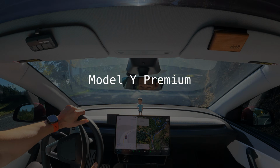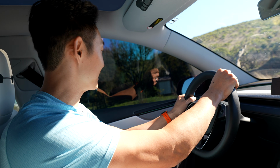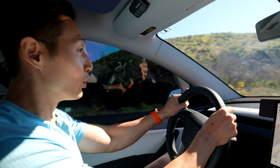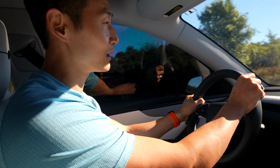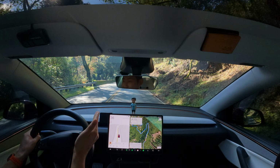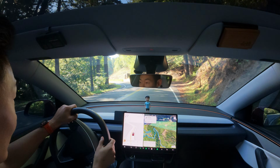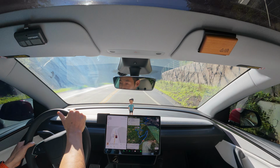This time we're in the premium version. 0 to 60 in 4.6 seconds in the Model Y Premium. Woo! So it still has that Tesla pep. It's not a slow car. This is good enough. We can still easily accelerate through the corners. And that's what I love about Teslas, is that you just still have a lot of power through the curves, even though we have to brake. Just push it there a little bit.